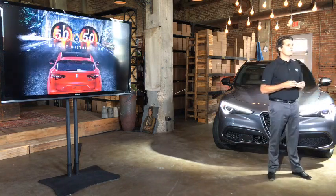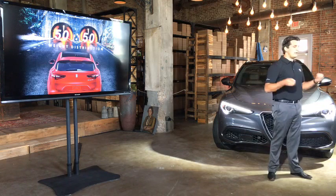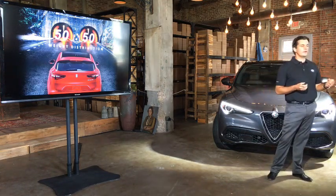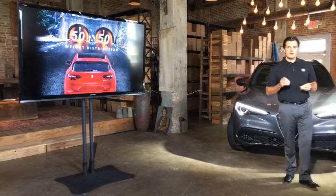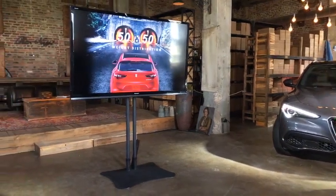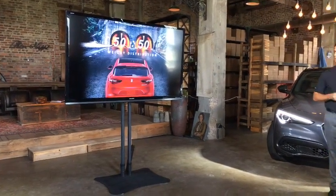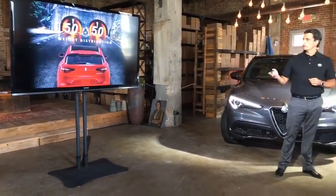This Stelvio will offer a 50-50 weight distribution. By making all those choices, by putting a carbon fiber drive shaft in the vehicle, by utilizing lightweight materials, we were able to get a 50-50 weight distribution on this car, and I don't need to tell you that's the best distribution for driving dynamics.